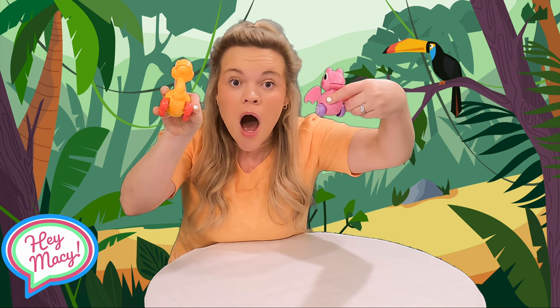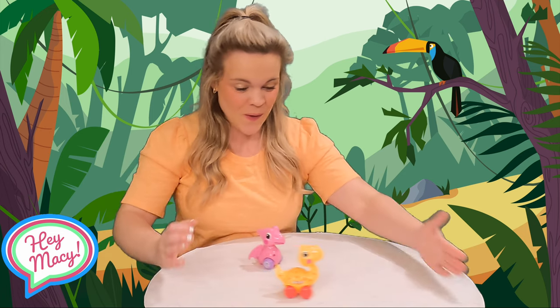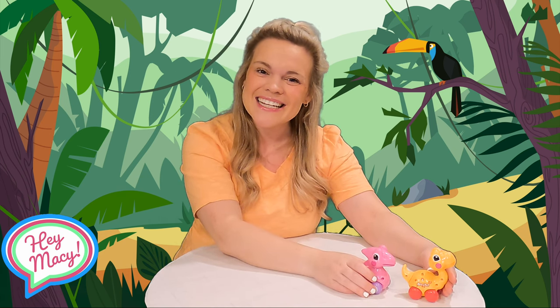Ooh, our dinos want to race. They want to see who is faster. Who's gonna be faster? We better tell them. Ready, set, go. Are you ready? Let's say it. Ready, set, go! Whoa! This dino was faster. Wow! He got to my hand faster! Aw, let's do it again!